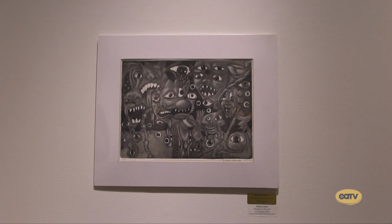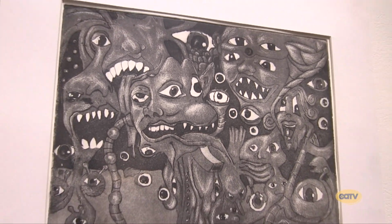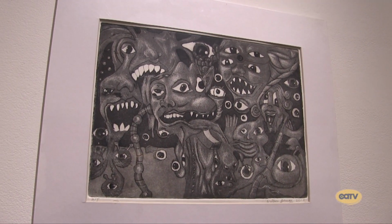I am kind of into surrealism, and I like to do things that are out of the ordinary, and I got into printmaking and using litho tints to create space in my pictures.